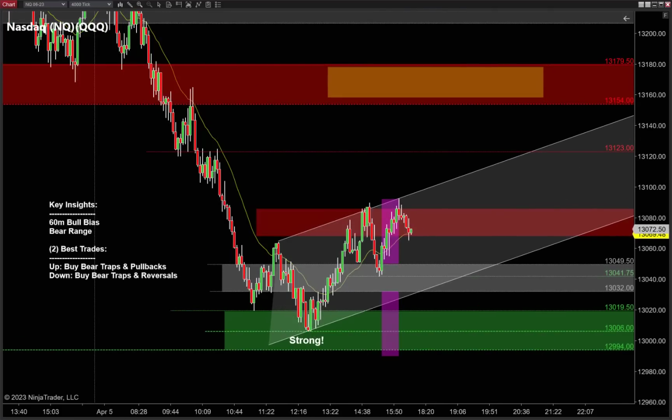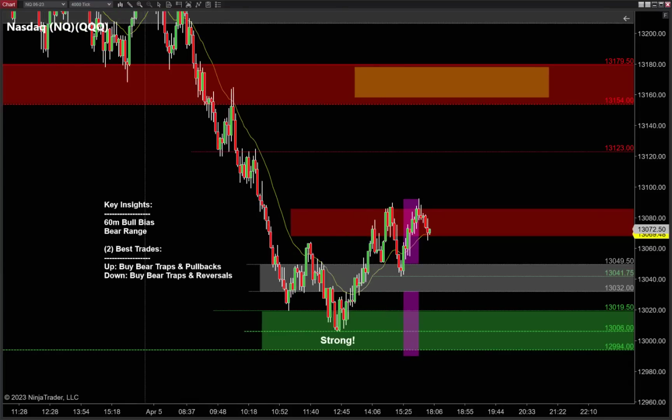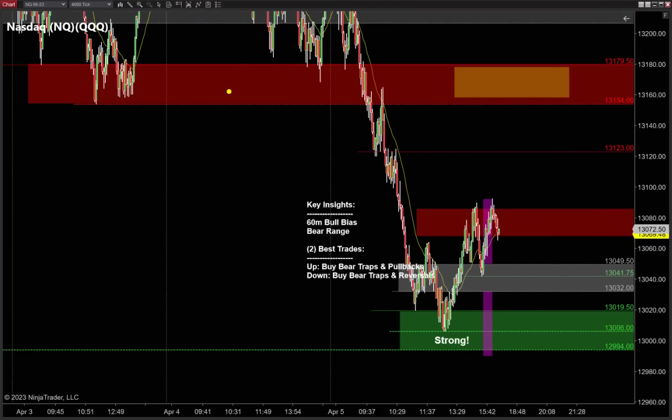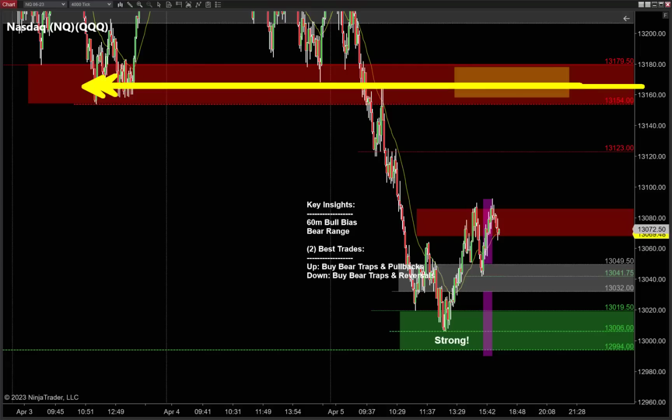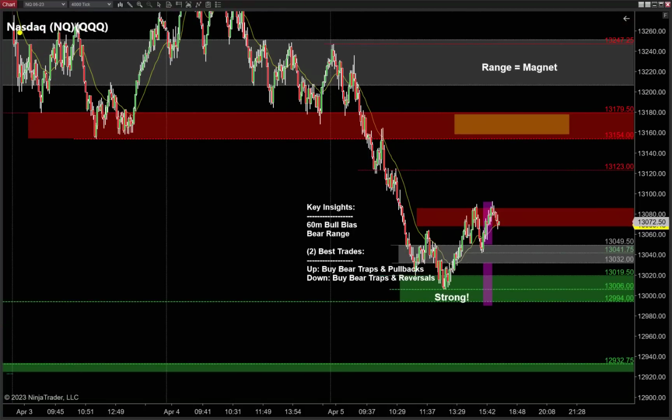Now, let's talk about if this market begins to pop higher. The most important thing in the Nasdaq is we have to think of this area as being the key objective for the buyers here tomorrow, right? That 13,160 to 13,180 area. That is ultimately the underbelly of that trading range.